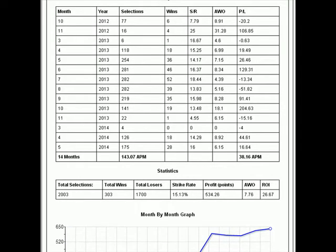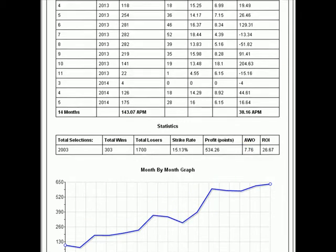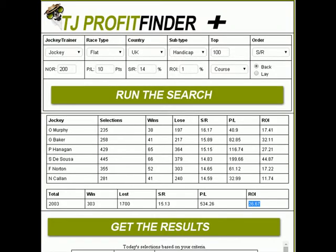Okay, so 38.16 average per month, a couple of losing months, and if we go down, see again, it's definitely an upward curve and definitely better than last time. A couple of odd periods where it didn't do so well. So it depends on what you're looking for, the way the search you actually end up with. But that will give you a good idea.